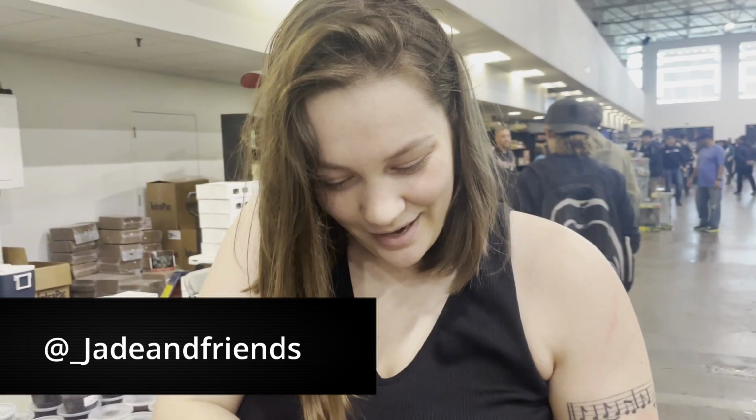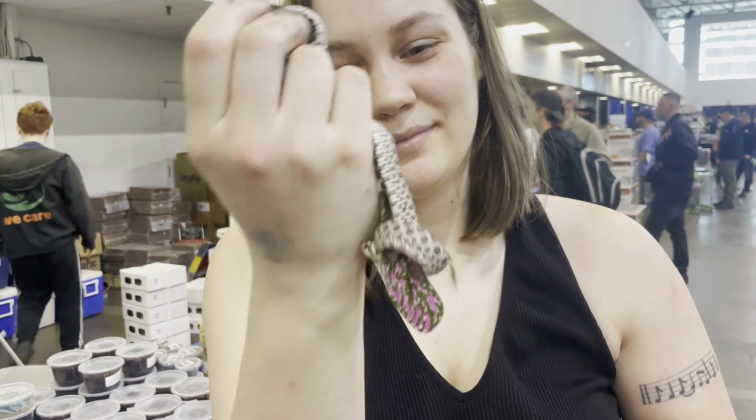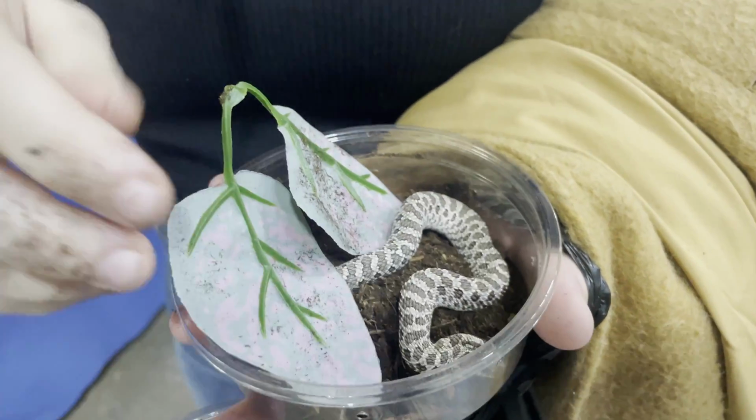Thanks. I just picked up this adorable little girl, a xanthic hognose. Beautiful. Do you have other hognoses at home? I do, I just got a breeding pair. So now another female to add to the breeding group.